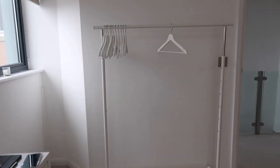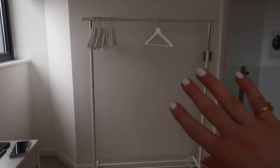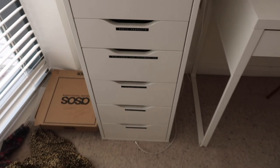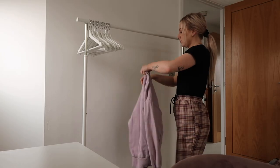What I'm planning on doing is putting all of my favourite pieces that look good together on the rail, and then the rest will go into this wardrobe here, and then all of the pyjamas and stuff will go back into these drawers here. So I'm gonna start putting my favourite bits on the rail, I think.